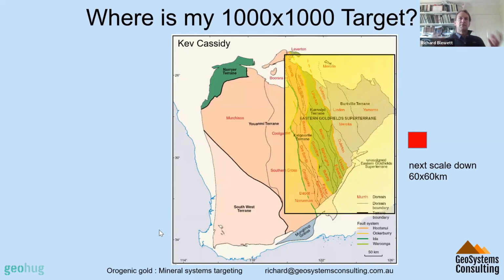And so that's our 1,000 by 1,000 kilometre target, and it was somewhat contrived because we were working there anyway, but it was good to try and understand why it was an important place to be, at least at that scale, and what the elements of the system are that make the Eastern Goldfields good, that you could then apply somewhere else.